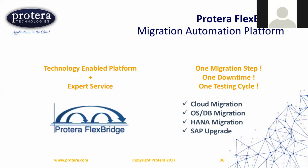The biggest message here, which we talked about previously in the slides with the transformation slides, is the one-step migration. That's a big focus on our customers, seeing that they only want to take one outage, do all the transformation, so they can do transformation in the OS, the database, on HANA itself, for the new platform, going to S4 even, and going to cloud with AWS. Do it all one step, one downtime, one testing cycle.